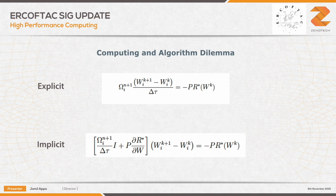Now, in the world today, in terms of what best fits our computing infrastructures, the world of explicit solving is highly parallelizable and is something which is relatively simple to do and works very well. And I'll give you some examples of that.